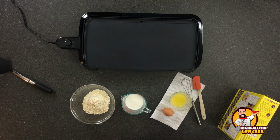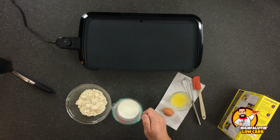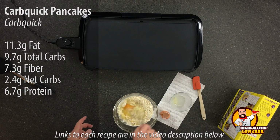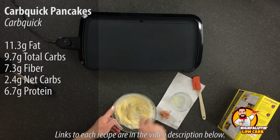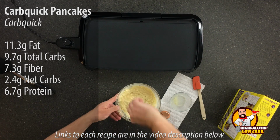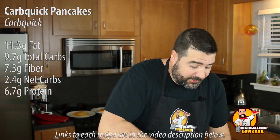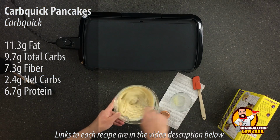So I have halved this recipe because it makes 10 servings. So let's see what it tastes like. Why not? This recipe is basically Carbquick, an egg, melted butter, water and heavy cream, and you cook it. What is suspiciously absent is vanilla or cinnamon or a sweetener. So this recipe is relying on you to use some sort of alternative topping with a sweetener or flavor, because this is literally the biscuit recipe from Carbquick. It says not to mix it too much, so I ain't gonna go crazy.